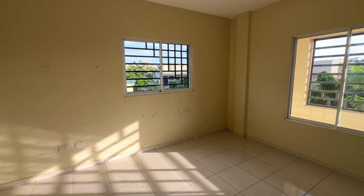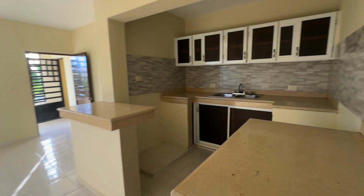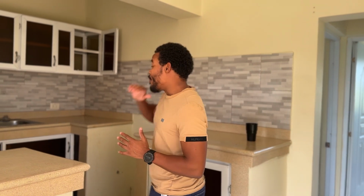So right here, we have a small living room area, and everything is pretty cozy here. And then over here, we have a kitchen. Now, what most people don't tell you is that although Dominican Republic rent is pretty cheap per se, it doesn't come with anything. So if you were to come here and try to rent this apartment right now, it would not come with a fridge, it would not come with a stove, it would not come with a microwave or an oven. It comes absolutely just with the paint on the wall. You get nothing. You have to bring everything with you.